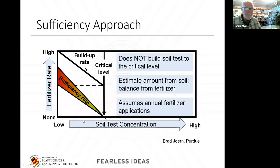And so again, there's this sufficiency approach, and there's a lot of different philosophies that come into play here. The amount of fertilizer, the soil test concentration, are we going to build the soil test level up to a certain critical level, kind of the buildup rate. There are pretty interesting thoughts right now around, when fertilizer prices are high, it would be a good idea to maybe bank on some of that investment that you've made and make sure you put at least a sufficiency amount out there. What is that sufficiency rate might be a better term, a better approach.